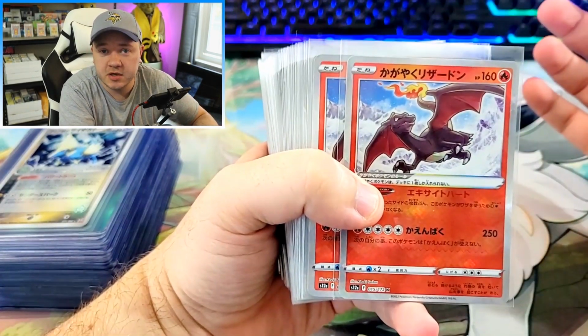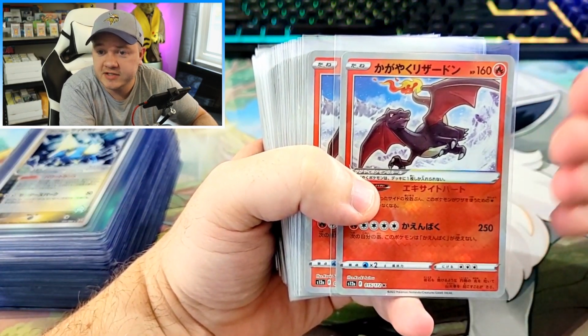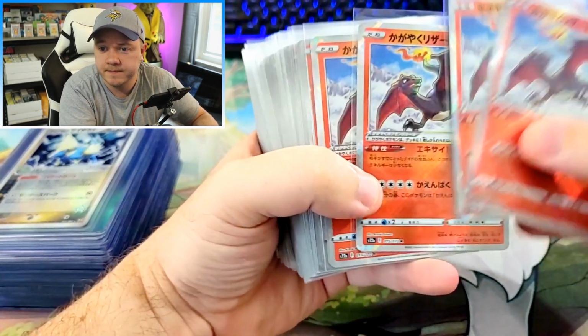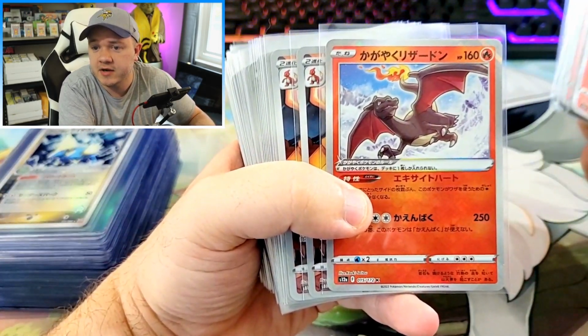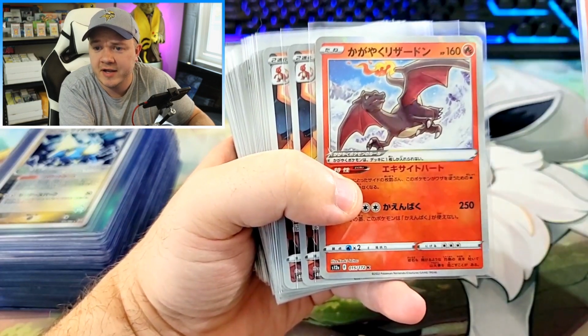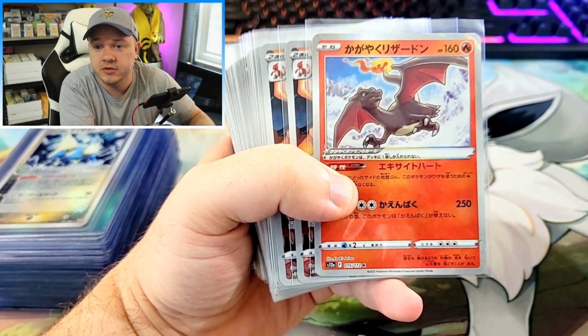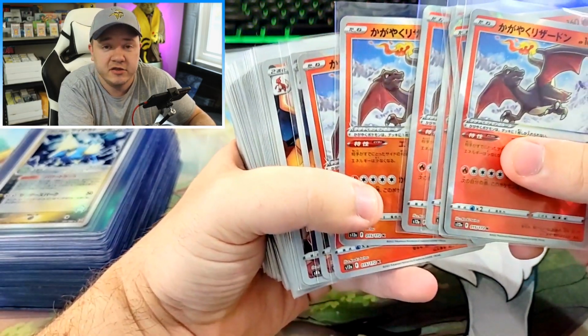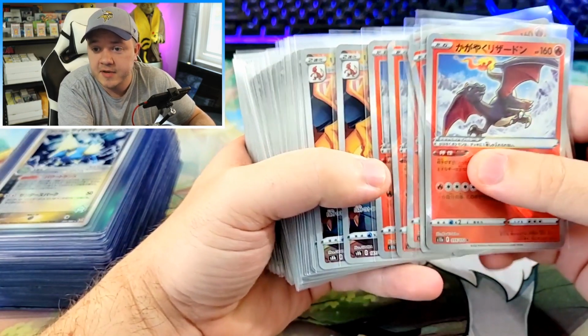First are some of the cards that I'm picking up in bulk while they're cheap. So we have this Radiant Charizard. We've got a bunch of them, I think about 8 or 10. I just really like this card. I think it's great artwork from Saito, and it's a shiny Charizard. Shiny Radiant Charizard in Japanese, the card looks great, and you can get these for like $3 or $4 a piece, which I think is just kind of crazy. So that's why I'm picking them up right now.